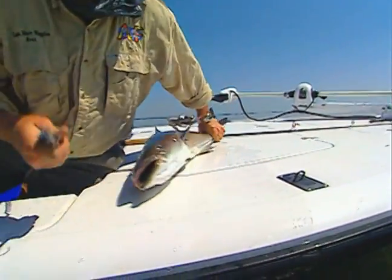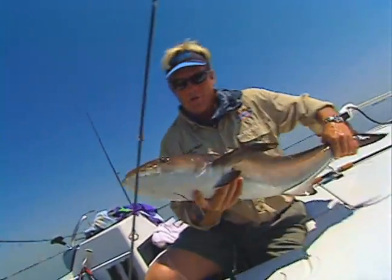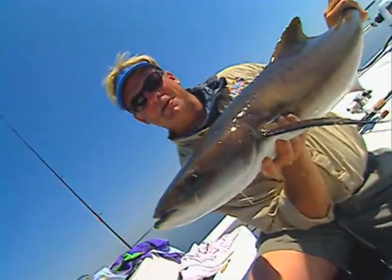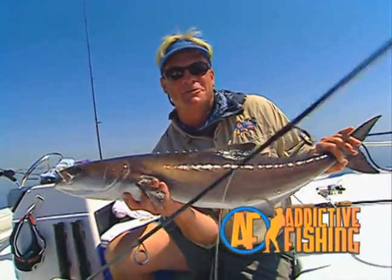Come on, dude. There he goes. Nice, nice. Cobia in Tampa Bay. Nice. My first Tampa Bay cobia. Y'all stay tuned. We'll be right back with some more addictive fishing.